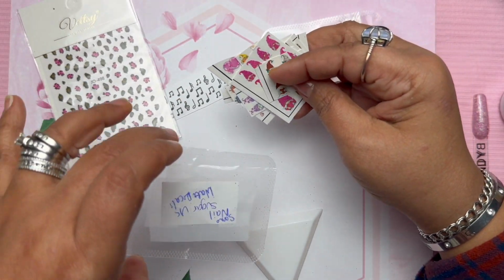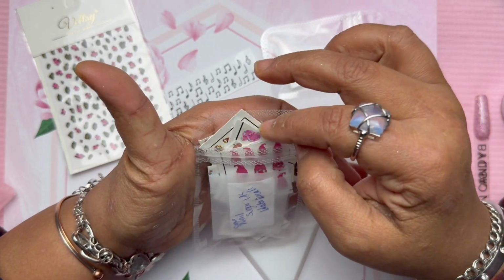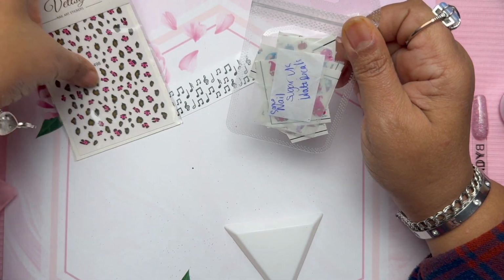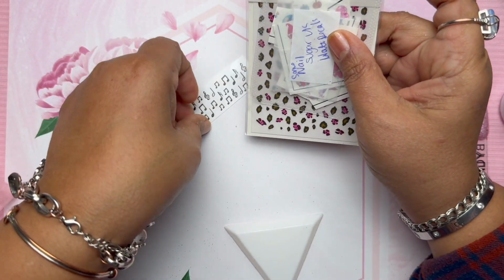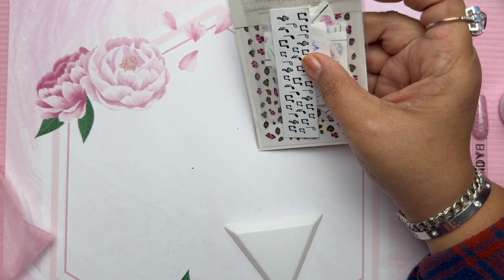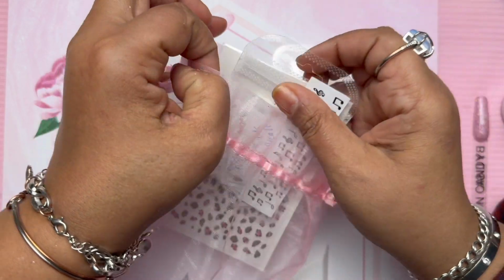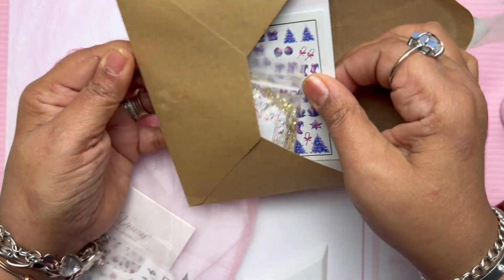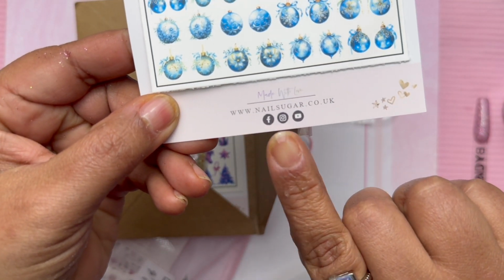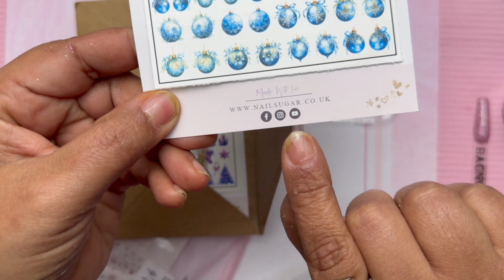Now, I don't know if Nail Sugar has these still on her website. I know that a lot of her decals, once they sell out, they sell out, and she very rarely brings them back. She revamps and redoes her decals and puts new stuff on there all the time. But go check out her website, Nail Sugar UK. I want to say it's Nail Co. Sugar. Hold on one second. Let me not be saying it incorrectly. So these are the handles down here, www.nailsugar.co.uk. And she's on Facebook, Instagram, and YouTube. So go check her out.